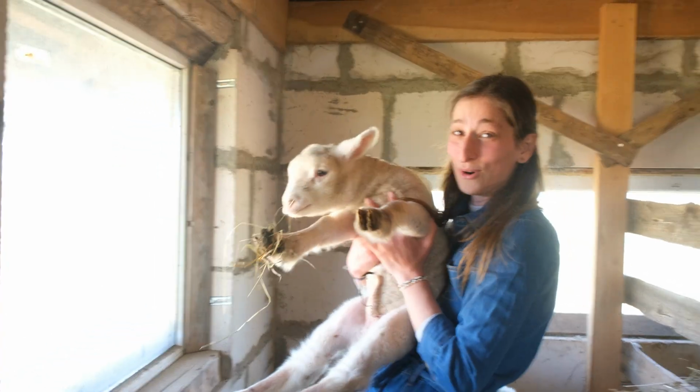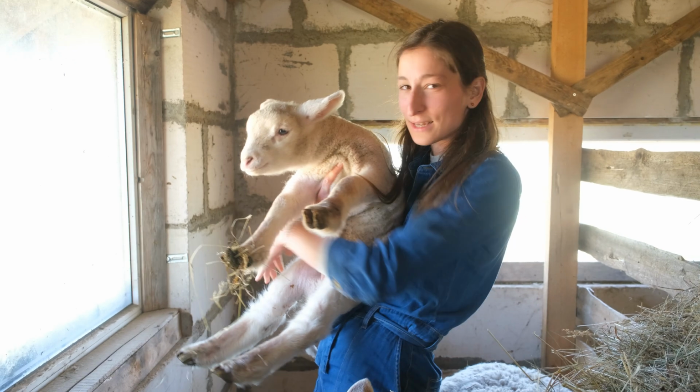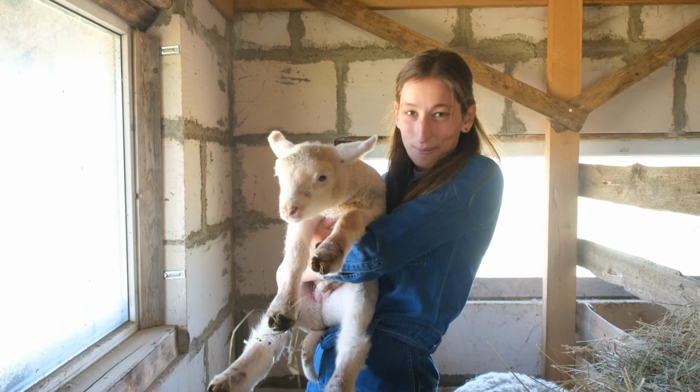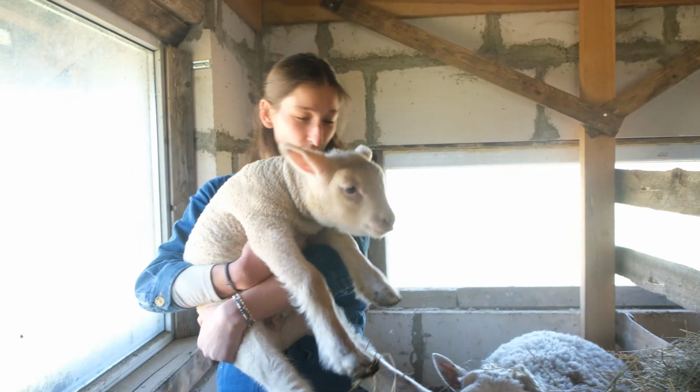This one was just born 2 days after. Oh, you're a heavy girl. And this one's a little girly. Oh, she's heavy. But she's also doing fine. She's hopping around. She's been growing very fast. I think you could go outside.